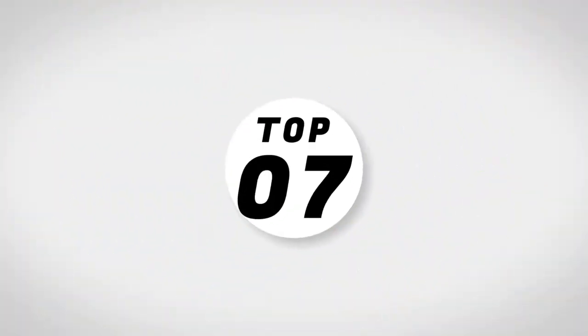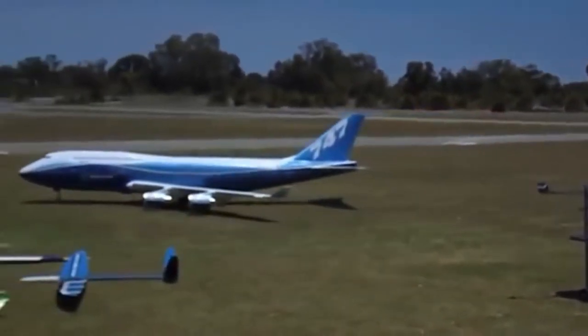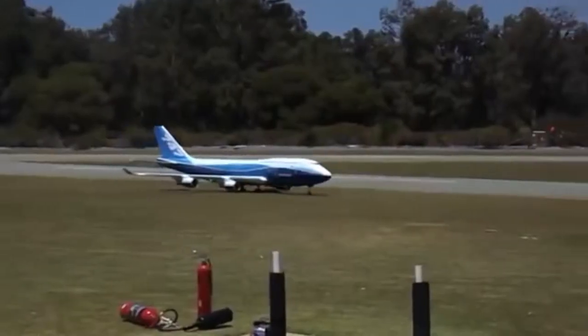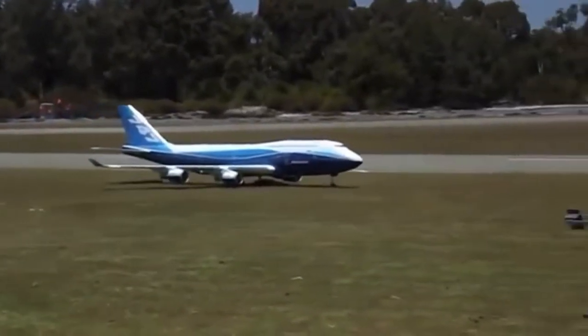At number 7, we have the Boeing 747, an American wide-body commercial jet airliner and cargo aircraft, often referred to by its original nickname, Jumbo Jet.